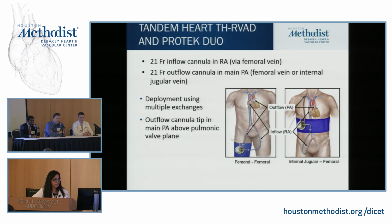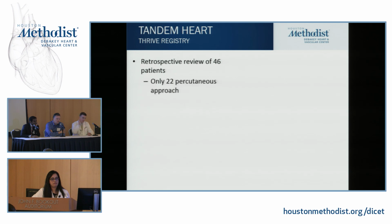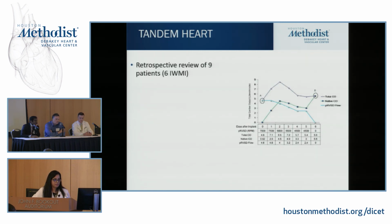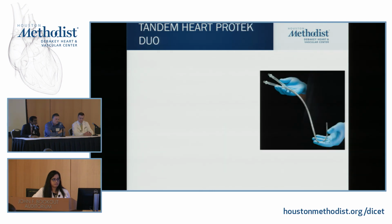The outflow cannula tip in the main PA above the pulmonic valve plane is where you put it. And there is a small registry, called the THRIVE registry, that went over the TandemHeart data and showed some benefit in patients with RV failure. However, the results are not as good as Impella RP if you compare, but it's a retrospective study where the Impella RP study was a prospective study, so you're not comparing apples to oranges. Again, these were the details of the trials.